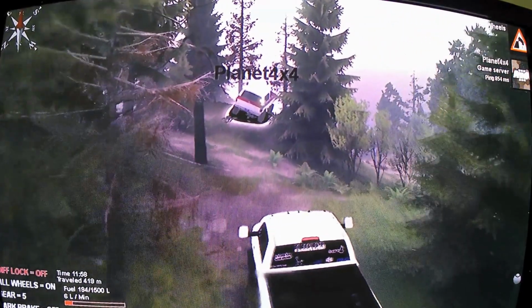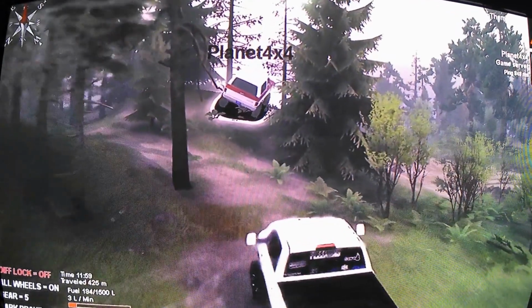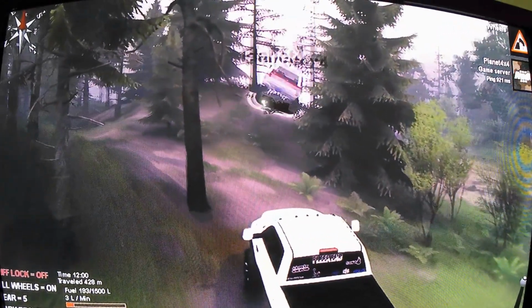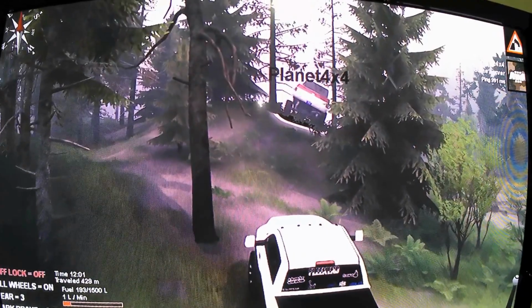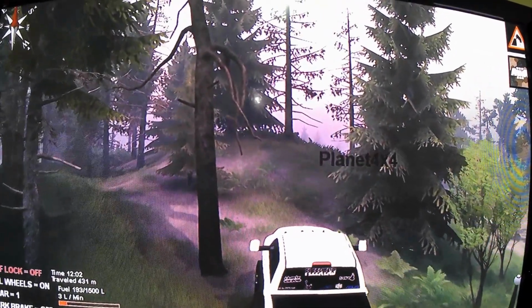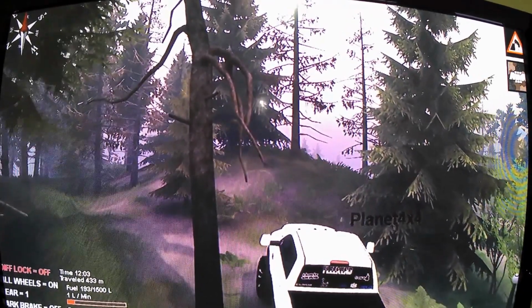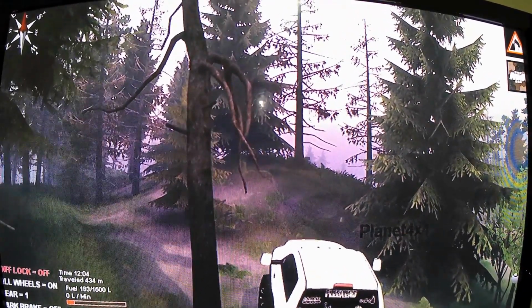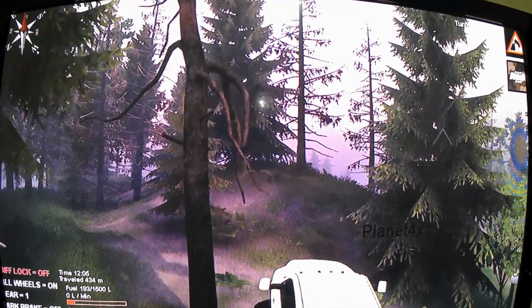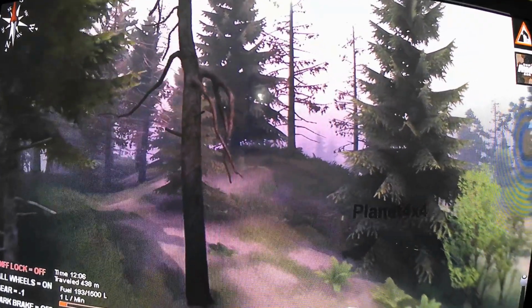That Blazer is flexing pretty good. I don't know if this truck has that type of suspension to flex over that. Looks like he might be stuck on a branch. We'll go over it in 4 high. We're gonna see if there's another way to go around it, because I don't think this truck has as good a suspension as that one. So we're gonna go down this little path down here.